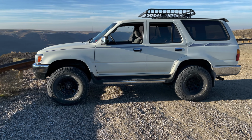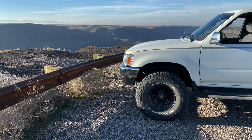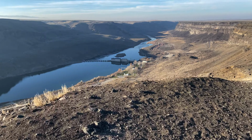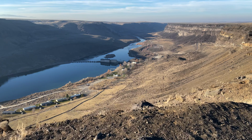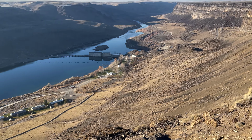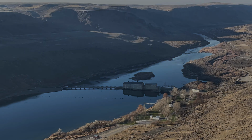Well, I made it to my destination safely. And the views are spectacular here at Swan Falls. Absolutely gorgeous. I ran the desert down, went south of the airport of Boise, went south till I hit the Snake, followed the power lines over, and it led me to here. It has just been a wonderful day of wheeling in the desert.